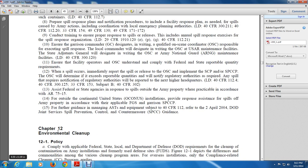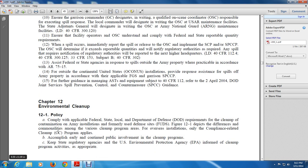Chapter 12, Environmental Cleanup. Policy: comply with applicable federal, state, local, and Department of Defense requirements for cleanup and containment of Army installations and Formerly Used Defense Sites, FUDS. Figure 12-1 depicts the differences and commonalities among the various cleanup program areas of overseas installations. Only compliance-related cleanup, CC, program applies.